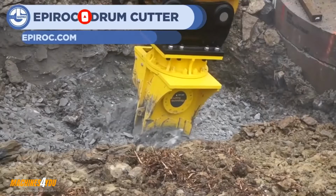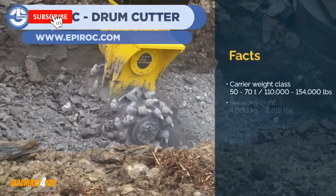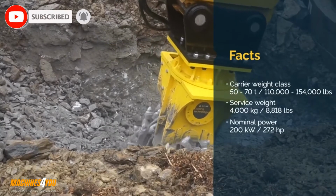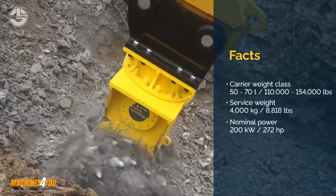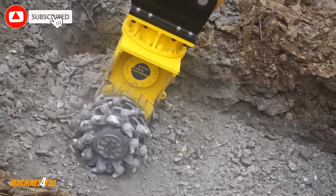From EPIROC, our 9th machine is the drum cutter. This spinning set of teeth makes quick work of hard clay, rock, and concrete, which is turned to easy to remove debris. It's useful in applications from the preparation of lands for projects to demolition, making it useful at a multitude of sites.